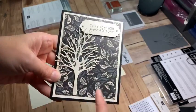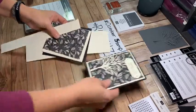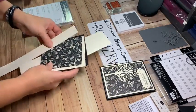All right. So once again, here's the card. And I think I'm going to start with just doing some die cutting. Yeah, it's definitely fall. I love fall though, and it's good that I can help out because there's always so much to do.